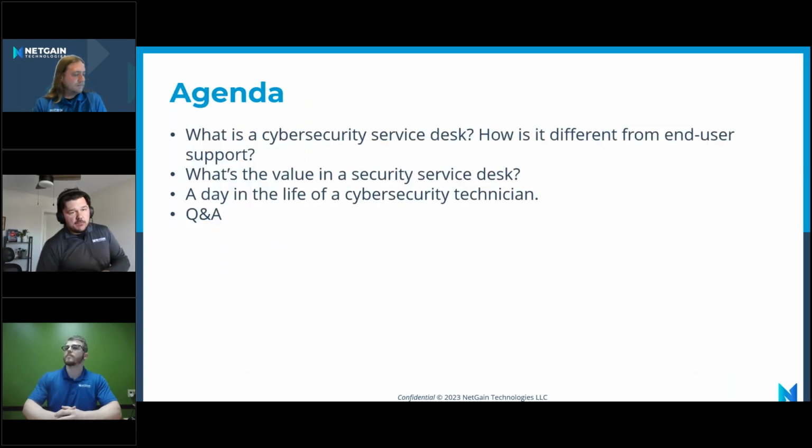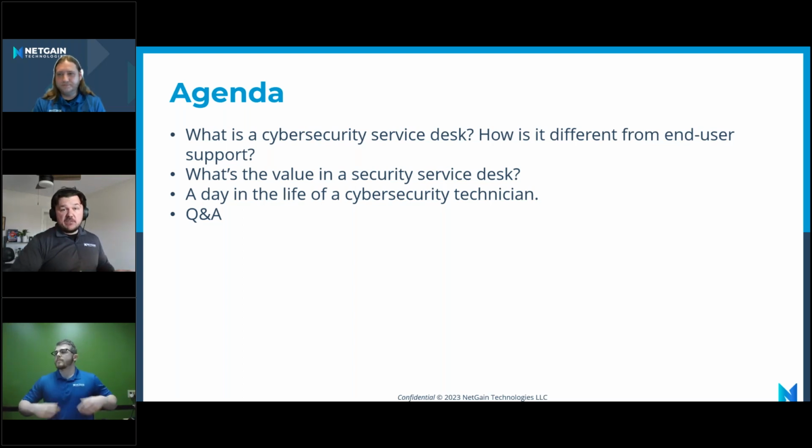So today, very briefly, we're going to look at what a cybersecurity service desk is, exactly what they do, and how that's different from end user support. Sometimes we hear from clients that they could be a little confused around why they are different and what sort of specific issues each can help with. So we'll be addressing that to start off today, and then also asking what's the value in a security service desk, and specifically what's the value for smaller or medium-sized businesses.